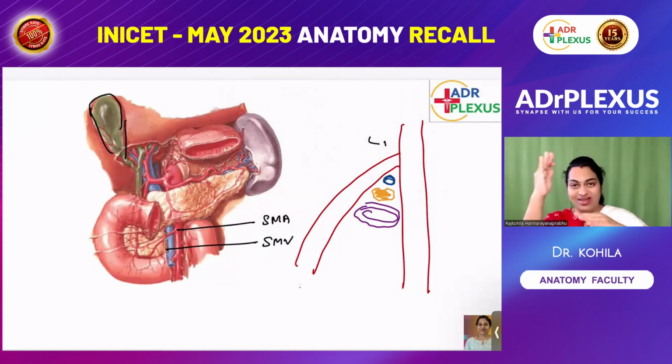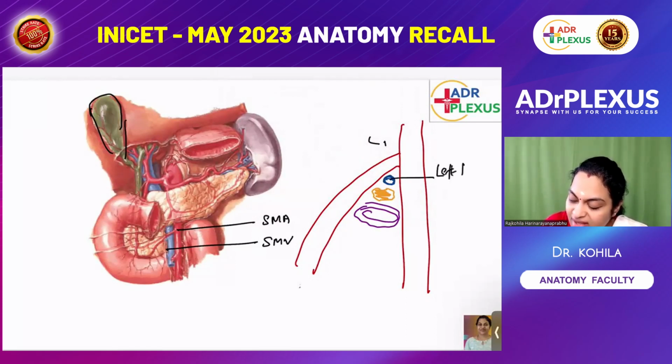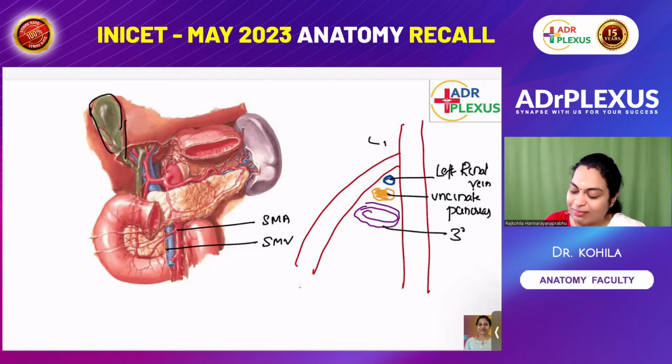So there are three structures that are going to be sandwiched between the superior mesenteric artery origin and the abdominal aorta. What are those three structures? The one immediately below is the left renal vein. And below that, the uncinate process of the pancreas. And below that comes the third part of the duodenum.